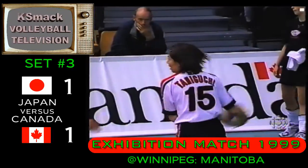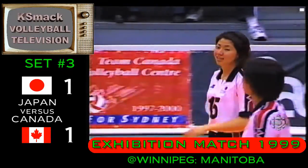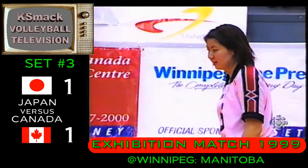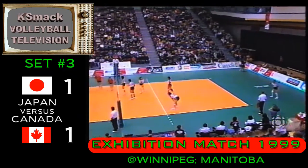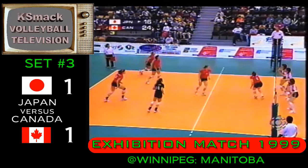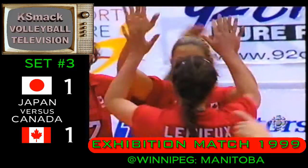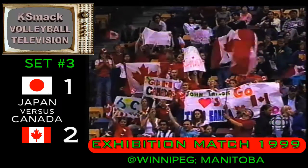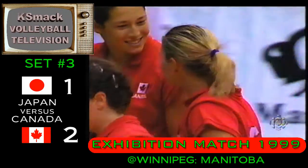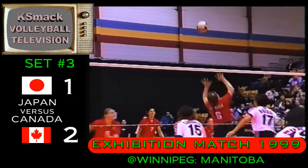They stay alive. Well, big swing from Taniguchi, taking on that block, hitting a piece of the hand and popping it out of bounds. 16 serving 24. Stacey Gordon with the kill. That'll do it. Canada wins the third set, 25-16.